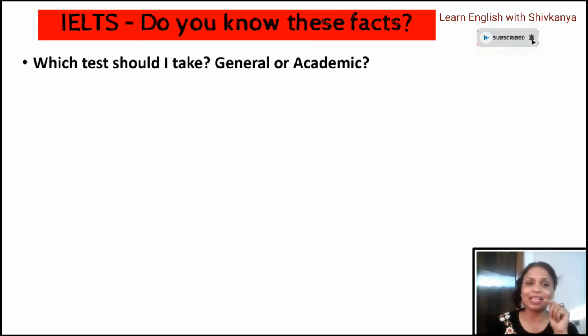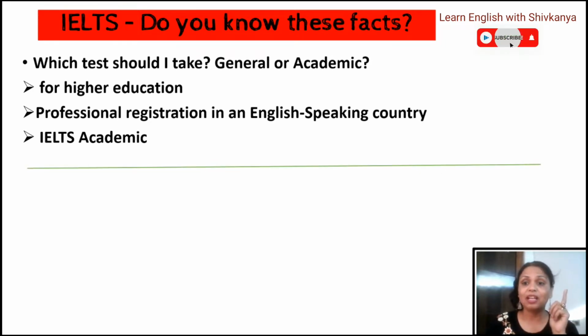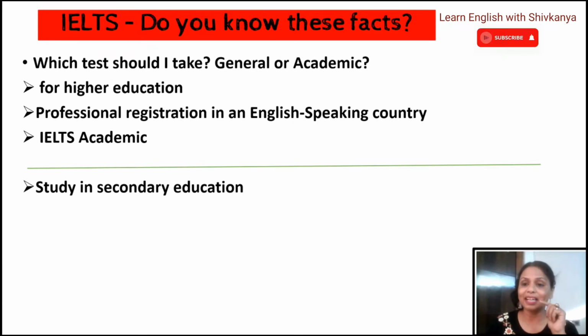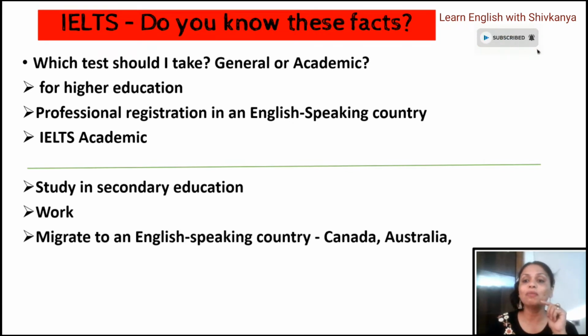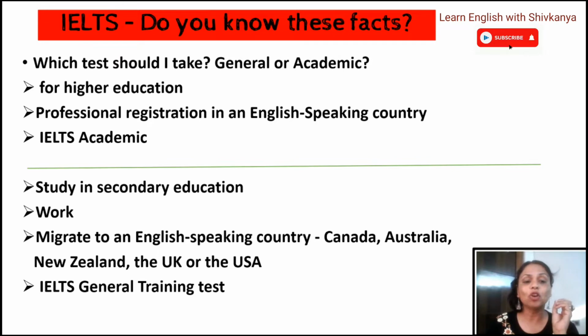Which test should I take, general or academic? If you plan to study in higher education or seek professional registration, you can take the IELTS academic test. But if you want to study in secondary education, work or migrate to an English-speaking country, that is Canada, Australia, New Zealand, the UK or the USA, you can opt for IELTS General Training Test.